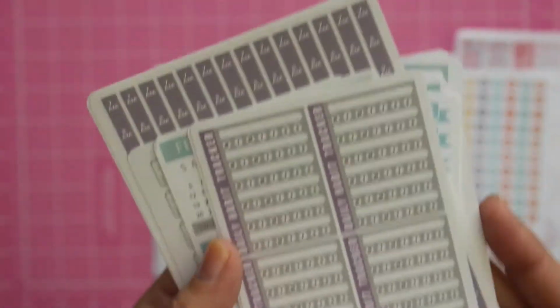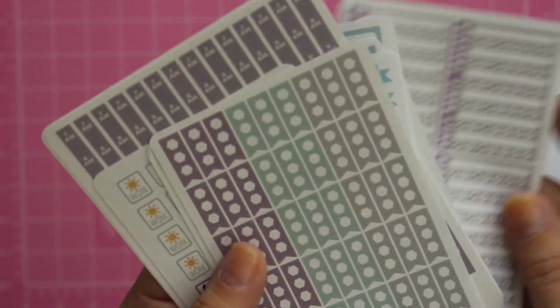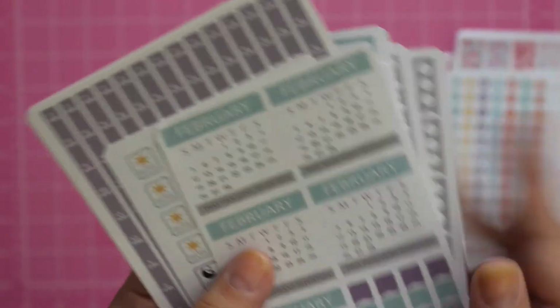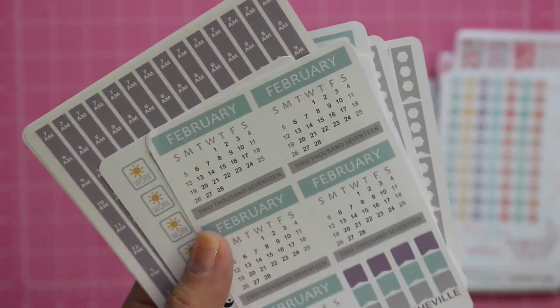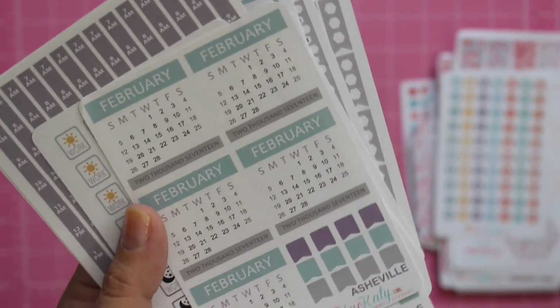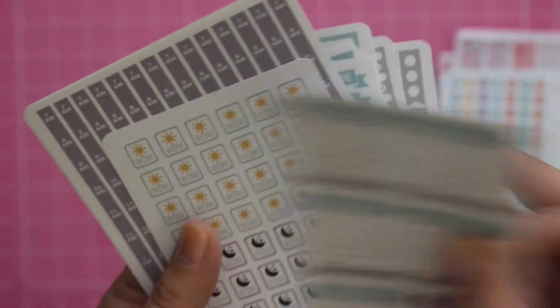Then I also purchased daily trackers in the Asheville scheme. I also purchased the 3 hex checklists in the scheme. She sent me these. They're in her shop to try out this month. That allows you to have the full month calendar in your weekly spread. I'm not sure how I'm going to use these yet, but I'm excited to try.